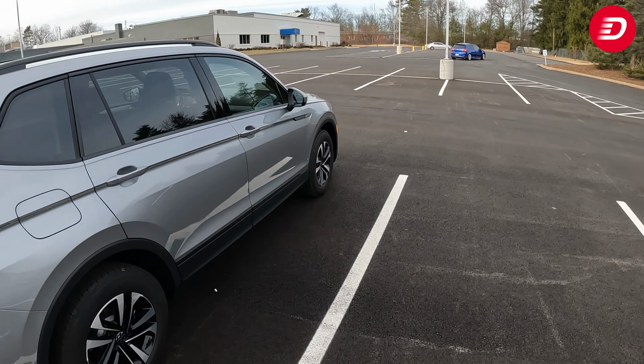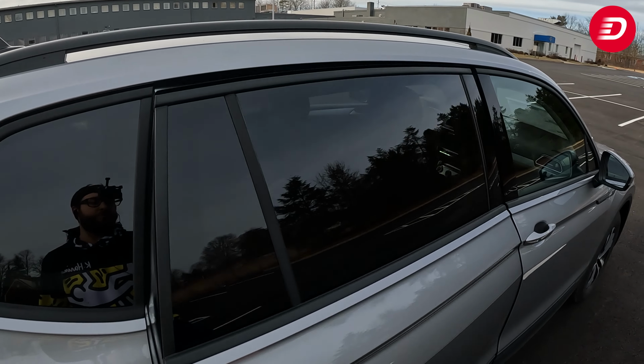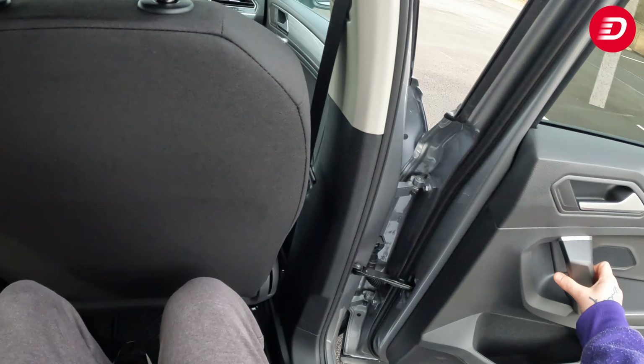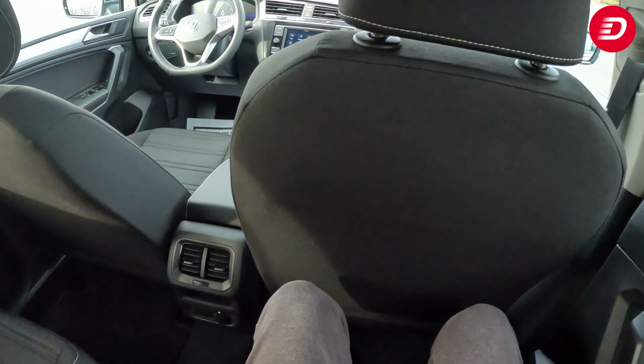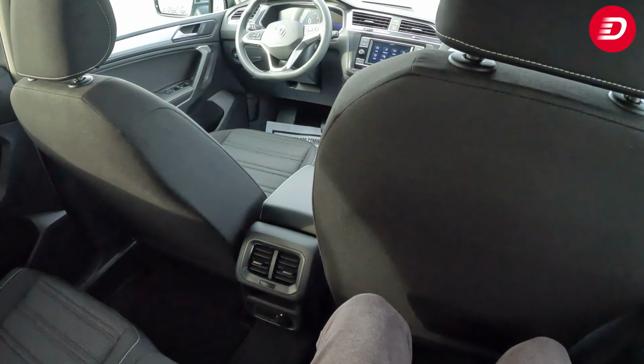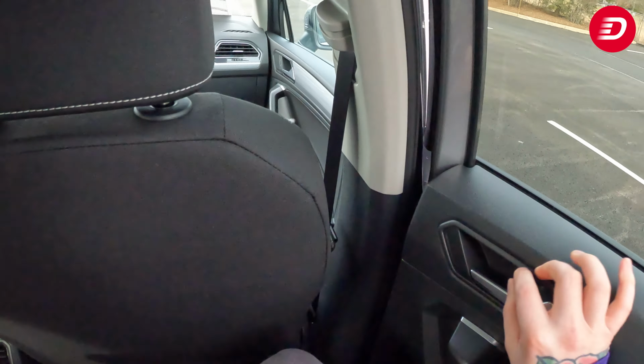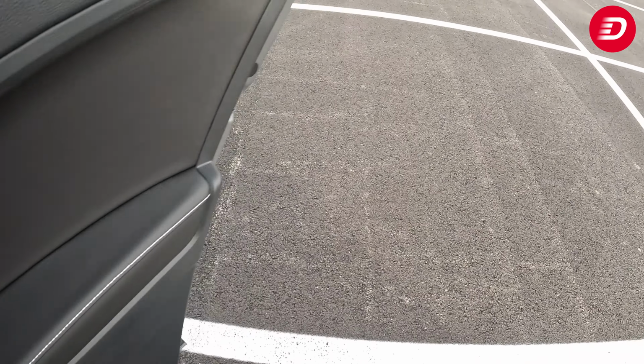Going around to the passenger side here, we will pick these seats up now. Goes up with ease. Very spacious interior for the segment. We'll sit back here. I am 6 foot tall. Lots of leg room in this interior. Can't really complain. Lots and lots of room. Heading back out.